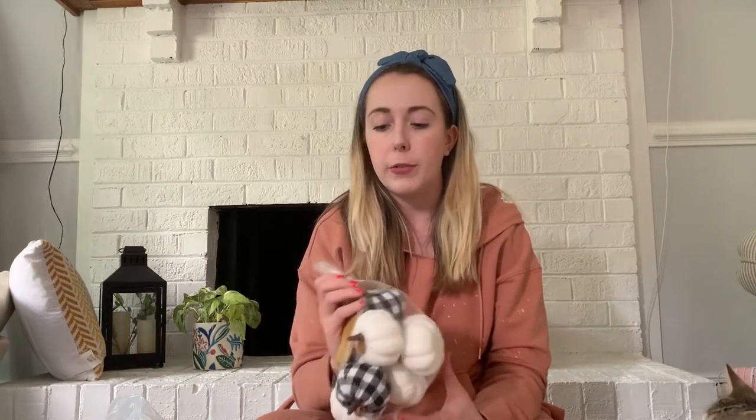I got a plain bag of pumpkins, and I had tons of pumpkins from last year and years past, but I did want to get these because I love the Buffalo Check, and they are actually wrapped in fabric. Then the other ones are white, so these will be perfect for the tiered tray, and then again, I can use them in other spaces.